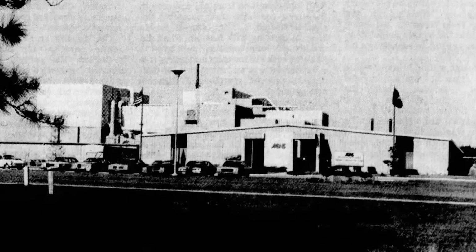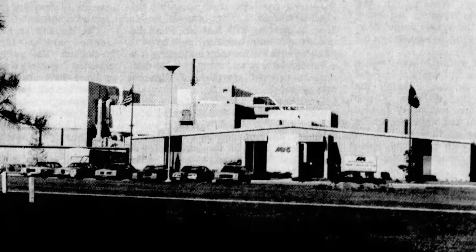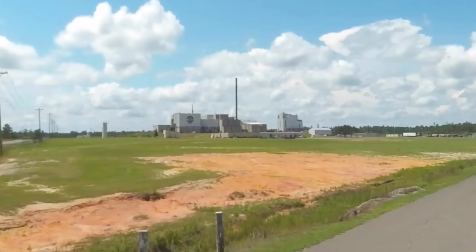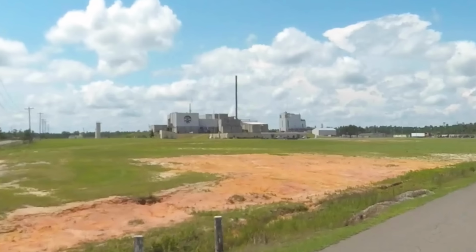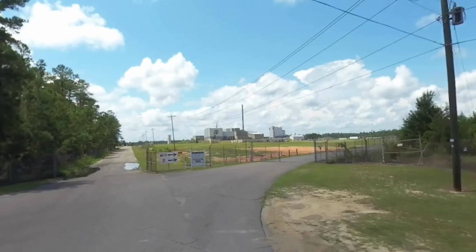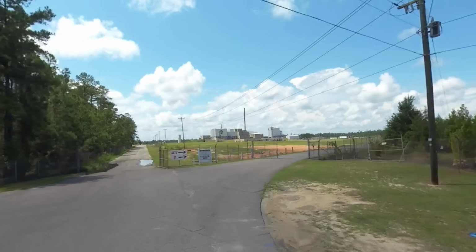Then, in a strange twist, the site found a second life, not in energy, but law enforcement. Today, the complex is operated by the Government Training Institute. Police units from across the U.S. come here to run drills in an industrial and surreal setting. The plant's heavy infrastructure, once built to handle radiation, now hosts active shooter simulations and urban warfare exercises.